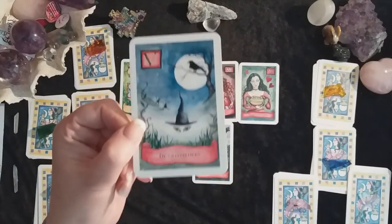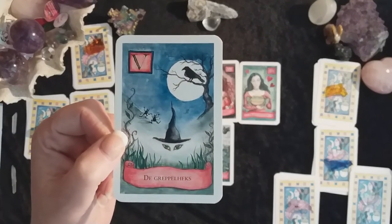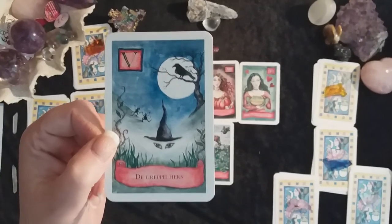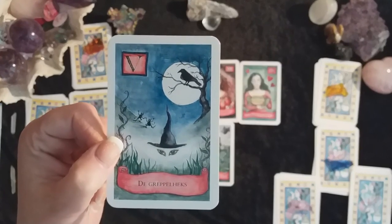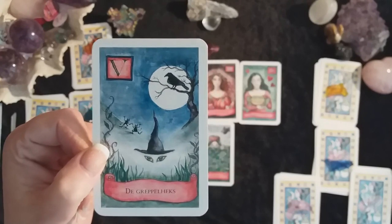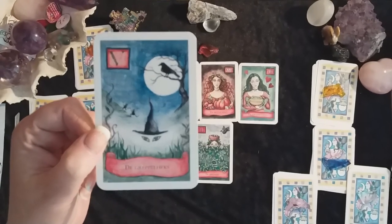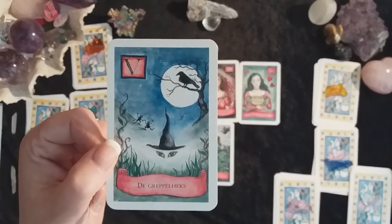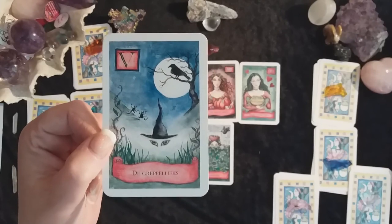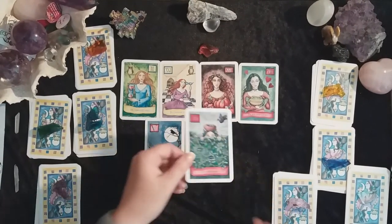And the ditch witch has the ability to be almost invisibly present, and therefore a great observer and very astute in seeing things that most people don't see. Therefore you can have extremely good insights and judgments on situations and sometimes even people.